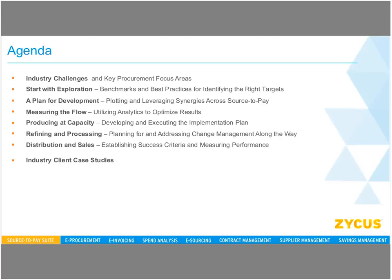And along the way, there's going to be a requirement to refine the approach. So refining and processing really means looking at a transformation program in a holistic way and planning for and addressing change management issues that come along with process and technology change. And we'll wrap up with some client case examples from the energy sector when we talk about distribution and sales, how do you establish the success criteria and measure performance on an ongoing basis? So that's the agenda for today.